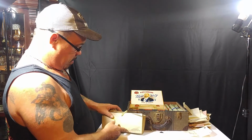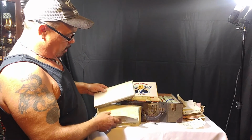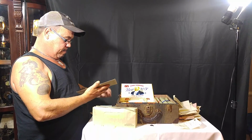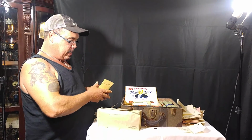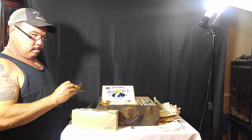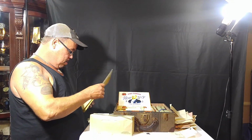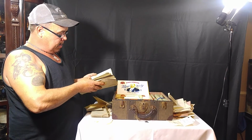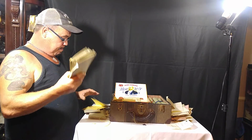Let's get a look at these. Now, they're tied up with cloth and a little bow. Look at that, like a shoestring. Let's just look in here and see what this could be. My guess is they're bank statements. Security National Bank. A bunch of bank statements. And that's going to be what's in all of these. October 1943, January 1944, February 1944. So it's a bunch of bank statements.